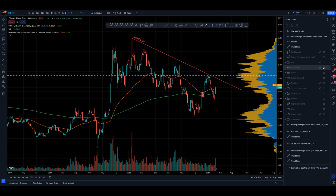So a lot of upward price action to come if the bullish count is correct, but like I said, we are still in a series of lower lows and lower highs. We're still technically bearish for the moment.